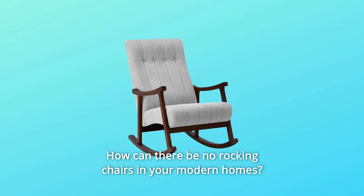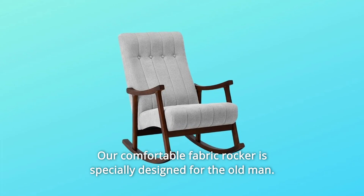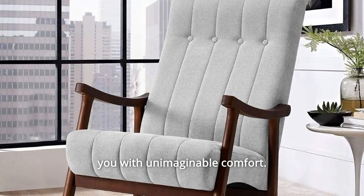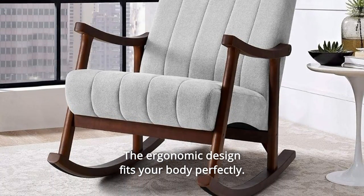How can there be no rocking chairs in your modern homes? Our comfortable fabric rocker is specially designed for the old man. The high backrest and extra comfortable cushion will provide you with unimaginable comfort. The ergonomic design fits your body perfectly.